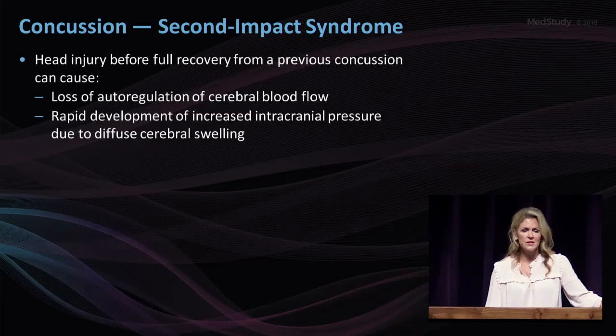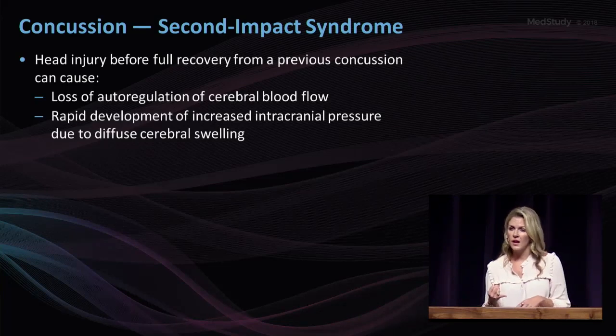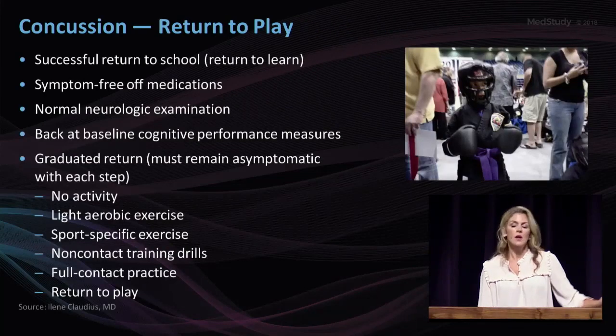We need to counsel patients about the second impact syndrome. A lot of the kids, especially the athletes, are very excited to go back to sports, and this is why we try to make sure that they are healthy before they go back. If they have another head injury before they recover from their first, it can cause loss of autoregulation of cerebral blood flow, and then they have increased risk for increased intracranial pressure with subsequent concussions.